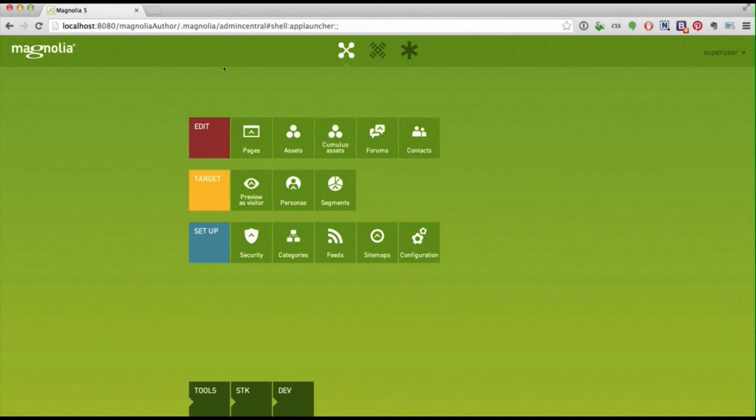The other key thing around the Magnolia shell, if you're not familiar with it, is that it's designed from a mobile-first perspective. When we redesigned Magnolia's control panel some years back, we started off with the idea that we wanted it to run on tablet devices. And that's what we've done. The interface that you see on the desktop is very much the same interface that you see on a tablet device like an iPad.